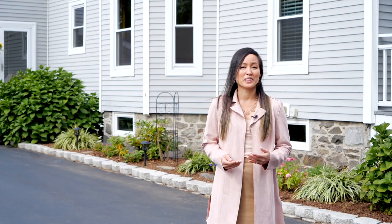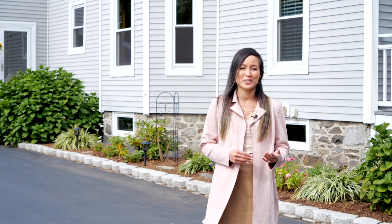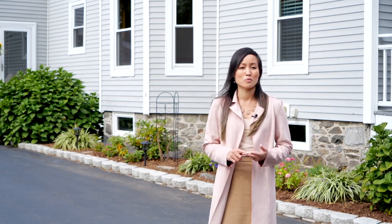This home is perfect for the savvy investor or an amazing opportunity for someone who wants to live in one unit and rent out the other to help out with mortgage payments. The location, condition, and income potential of this home truly can't be beat.